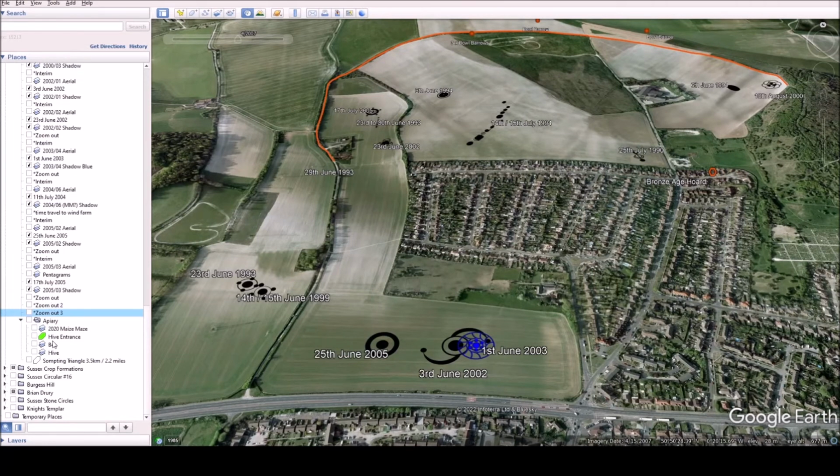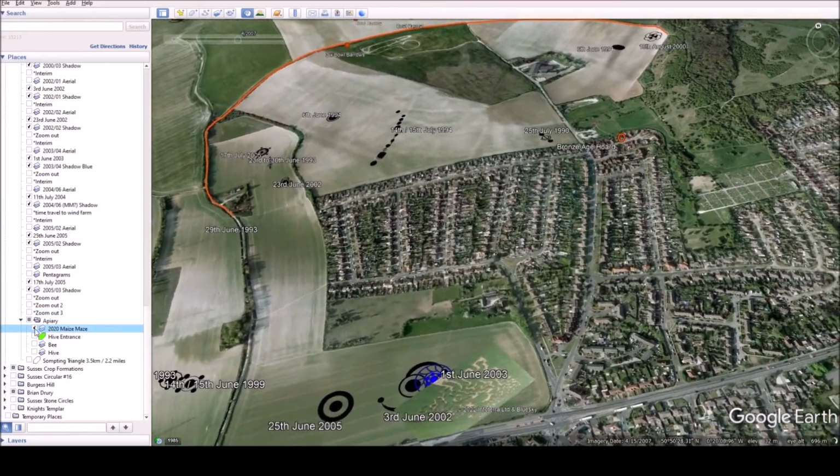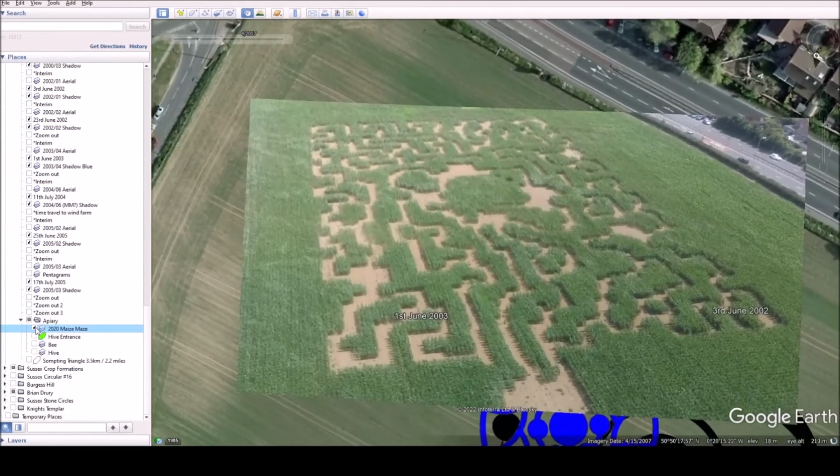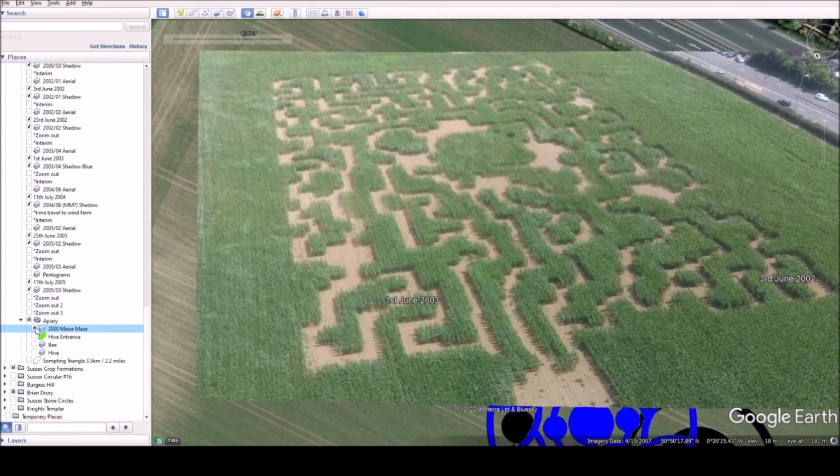Well, almost nothing. In 2020, the Lichpole estate, which owns this field, planted a maze highlighting the plight of bees. The bee was here in the middle of the maze. There's its antenna, its body, wings, and its abdomen.